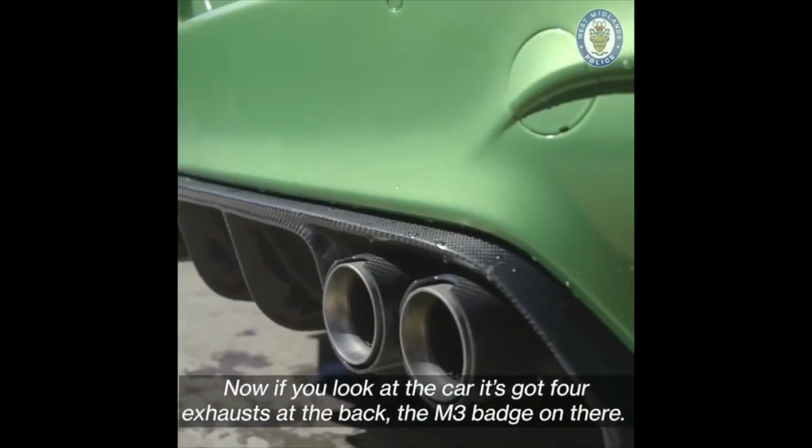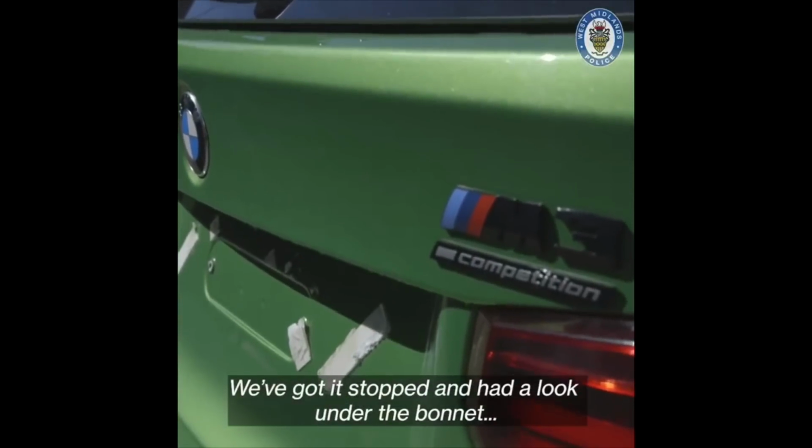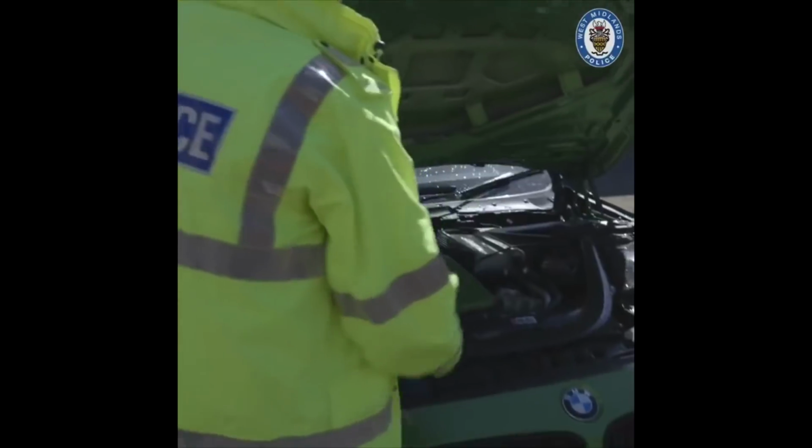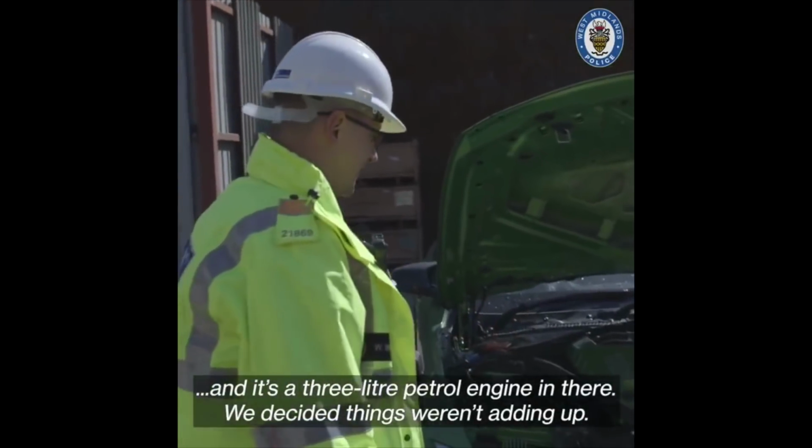Officers said that they knew something wasn't quite right, namely that BMW have never to date manufactured an elongated M3. It was seized for inspection and the suspicions proved spot on, as they found the car was a death trap botched together from at least 4 cars.